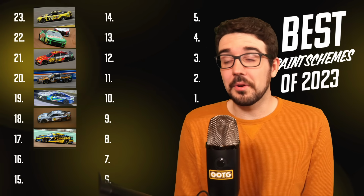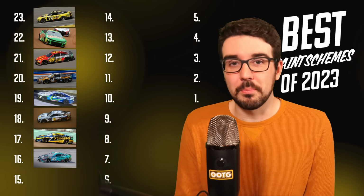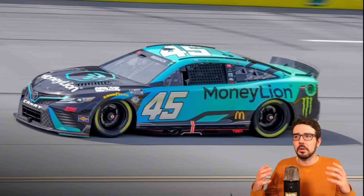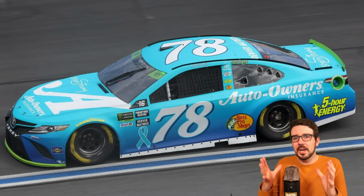At 16, I really love Tyler Reddick's Money Lion scheme this year. The bright blue-green gradient. It's not quite green. It's more like an aqua teal there towards the back. I remember a few years ago, Martin Truex Jr. ran a really simple owner scheme, but it was this similar kind of blue, almost aqua, just a really bright, pretty color. I just really like that color. The Truex car was one of my favorites a few years back.